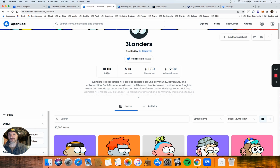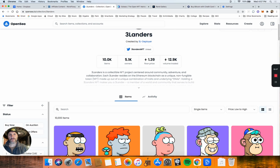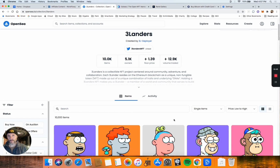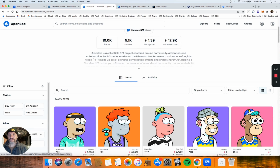So if there's 10,000 for sale, usually when you bring them up here and you list all of the ones to look at, you'll see that it's priced low to high. So obviously this first row here is going to be the lowest price NFTs you're going to find in this collection. Okay. So the floor price is essentially the cheapest you're going to get for any one of these particular NFTs in this collection.